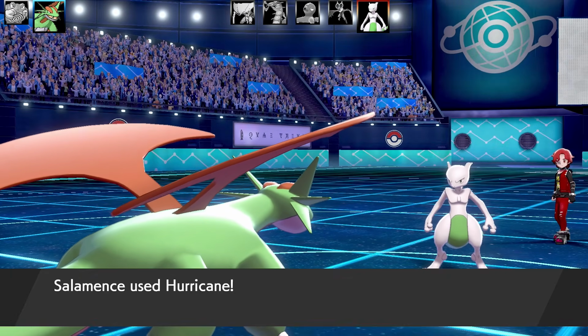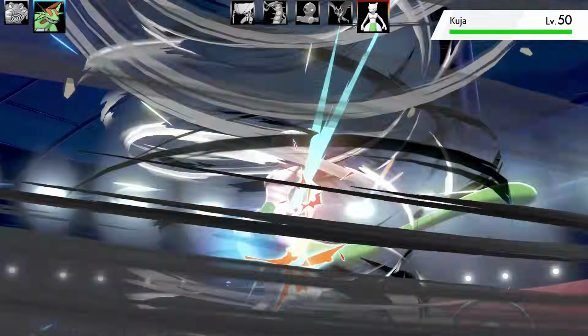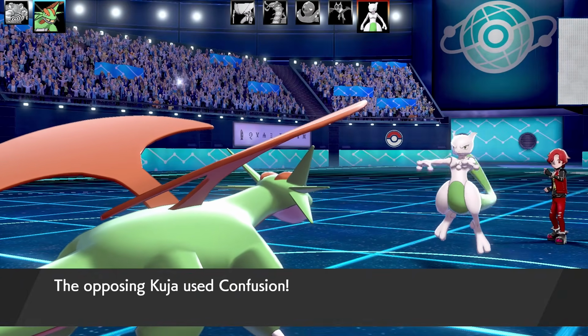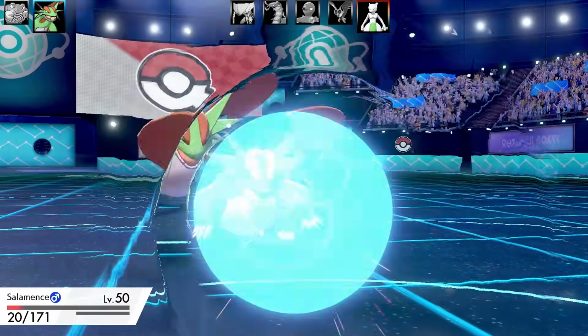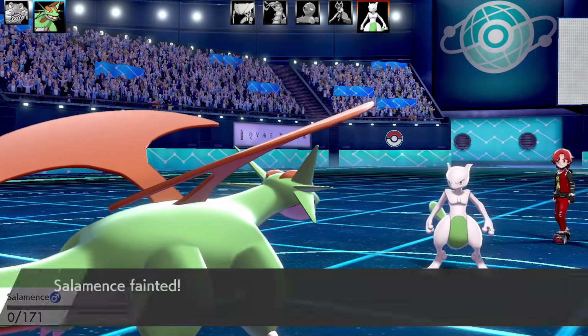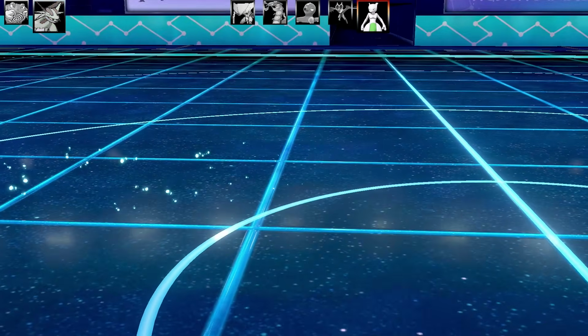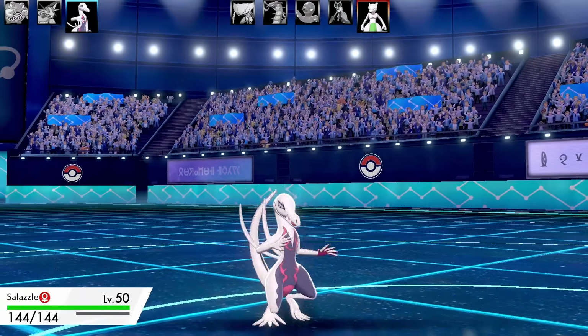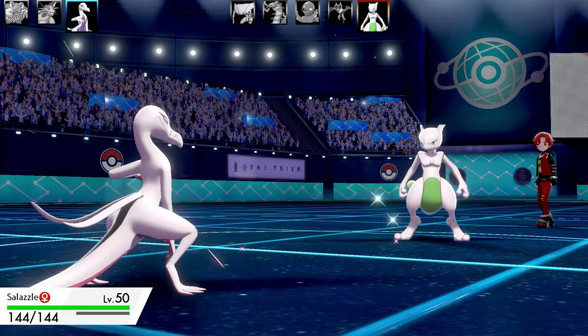And my opponent also hasn't Dynamaxed either. That's another thing. So Hurricane, well, it doesn't really do a lot of damage there. I guess I did lose Stab after all. And Mewtwo's going to finish me off with a Confusion. It's a Nasty Plot Confusion Mewtwo. Now, Mewtwo does have a huge special attack, so Confusion will still be hitting fairly hard. So we're going to go into Salazzle here.